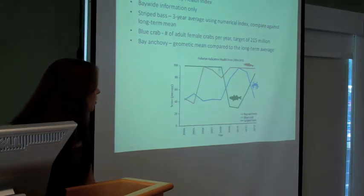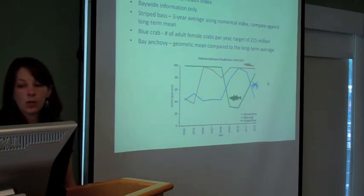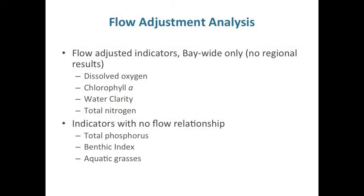Striped bass kind of goes up and comes back down, but very variable. And then Bay anchovy is a pretty good indicator and seems to be much more reliable. So that is some of the new analysis that we've been doing. And for the rest of the talk, I'm going to go over our flow adjustment analysis.